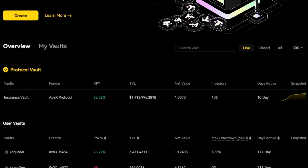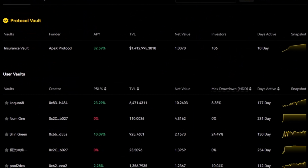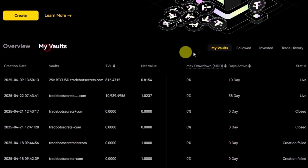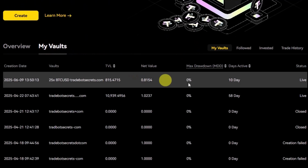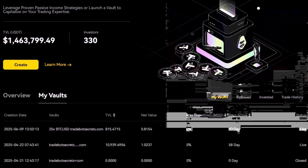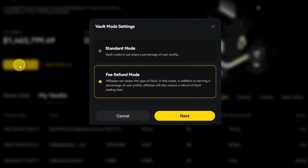Now, if you want to be a creator here, you can go ahead and create your own vaults right here. To do that, you want to click on My Vaults right here, and you can see a history of the vaults that you created and whatnot. You can then click on here, create your vault.